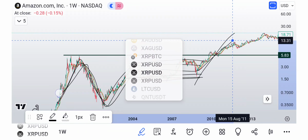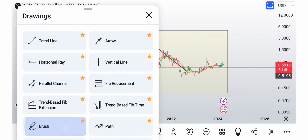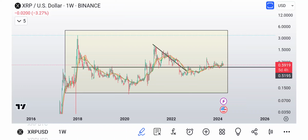Now look at XRP right here. That's exactly what's happening with XRP. And by the way, XRP's only been around 6 years, right? It's only been six. So if the largest online company in the world took 10, can you at least give XRP some slack?